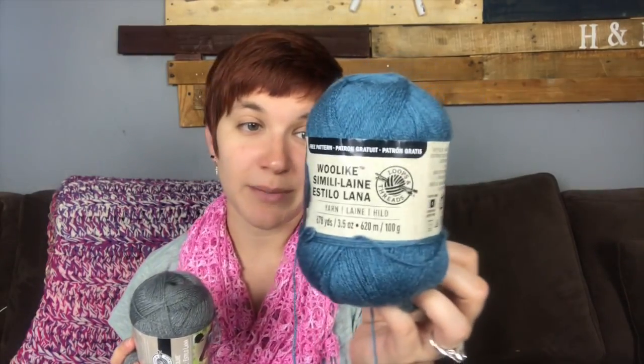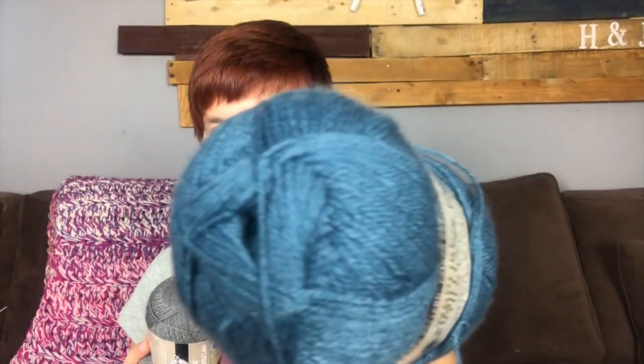The yarn that I was using, so this pattern calls for a DK weight yarn. I didn't really have any of that, and I had a bunch of this. This is Loops and Threads Wool-Like, which is an acrylic nylon blend. So you get 85% acrylic, 15% nylon, and for one of these balls you get 678 yards. And these are like $3, regular price. So I had a bunch of this blue in my stash, which this blue is called Teal Lake.